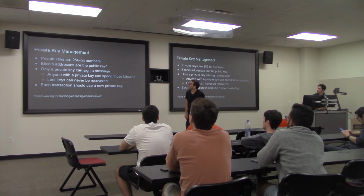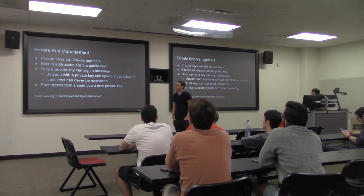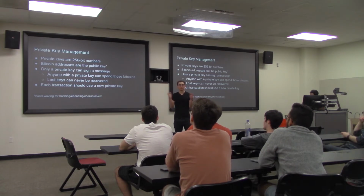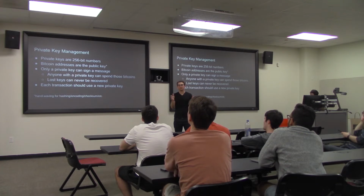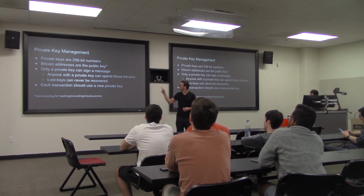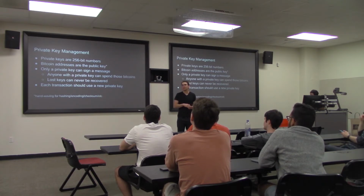As far as the private key management part, private keys are just 256-bit numbers. To visualize that, it's 256 ones or zeros in a row. Of course, you could put it in hexadecimal, or use wallet import format. The larger your key space, the fewer characters you'll need. But it's just a big number. And the Bitcoin address is the public key. Put a star there; we'll say why that's not totally true. But you can think of it as the public key. Only the private key can sign a message. Anyone with that private key can spend, and without that private key, you can't.